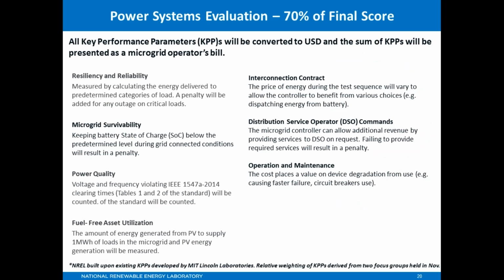Now to the next slide. To be able to fairly compare the performance of all the contestants, we've developed the key performance parameters that we will use for that purpose. We basically have 7 of them, and as a result of each of them, we will have a value which will be converted into US dollars, so that after summing all of that, we will be able to present a microgrid operator's appeal. This is a nice way so that we can compare.